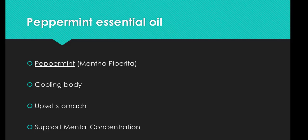I have noticed too, diffusing peppermint can create mental concentration and clarity, kind of wakes you up. So, that being said, I wouldn't go diffusing that if you want to go to sleep at bedtime, because it's going to wake you up.